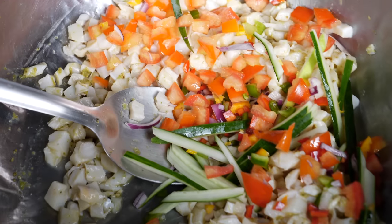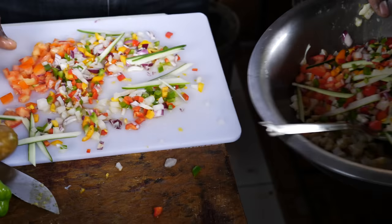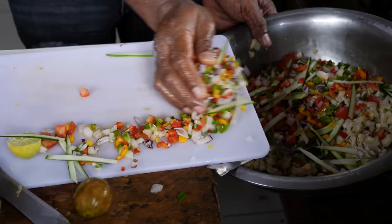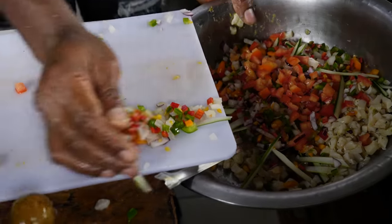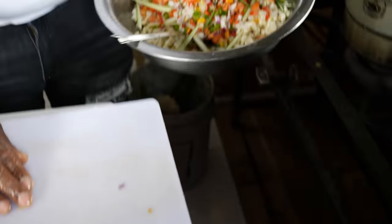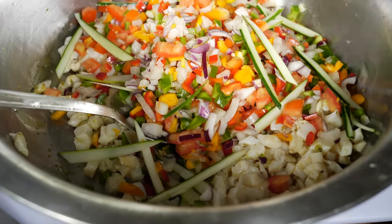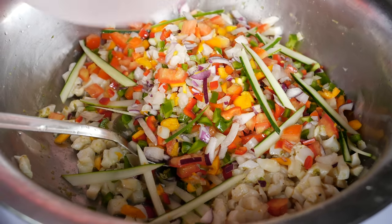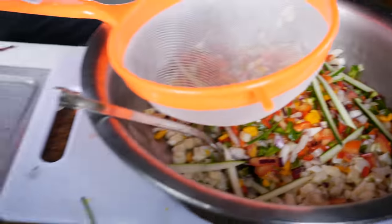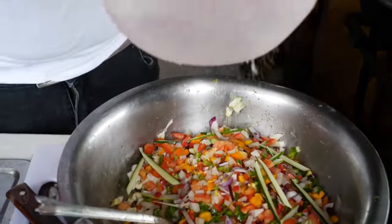And then load it with the colors. Load it. Just brush everything, all of that peppers and onions and cucumber and tomato in there. And the smell of it, I can't get over how good that smells. See it, you know, lime juice.